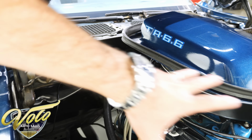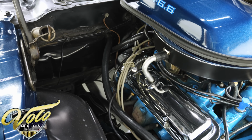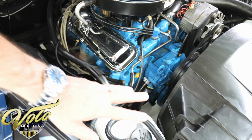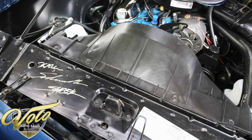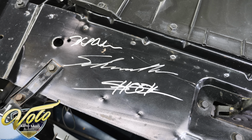Firewall's clean. The motor was touched up, repainted, to make it look nice and fresh. But this is original stuff with a little bit of detailing. The overflow bottle, radiator, the shroud, all looks real nice. Here's another signature. I honestly don't know who that is. I'll have to look into that.